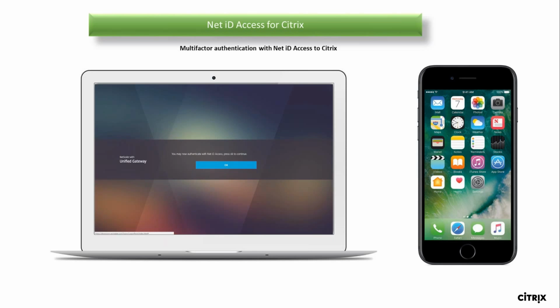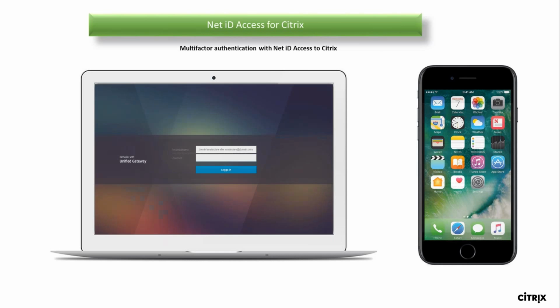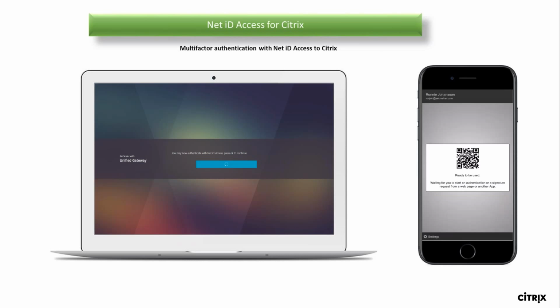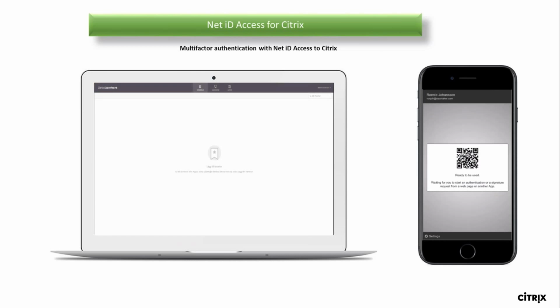As a second step, it will ask to open the NetID Access application on your mobile device to verify the certificate. So then we need to do a proper authentication with our certificate. And we're logged on. So the solution could be used as a single factor or as a multi-factor.